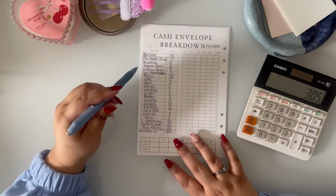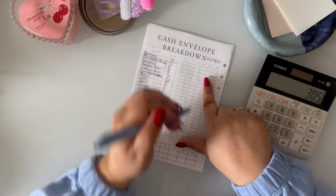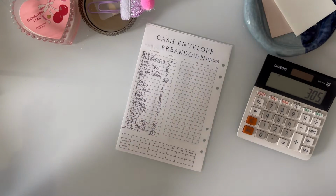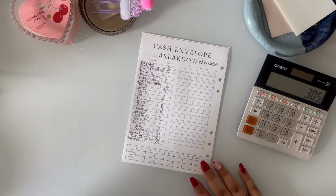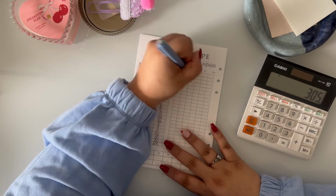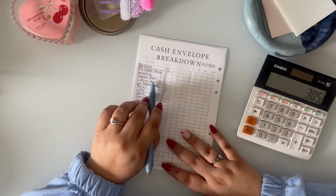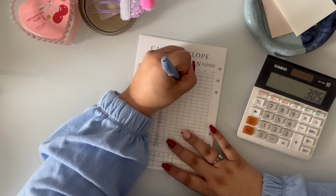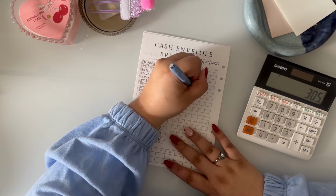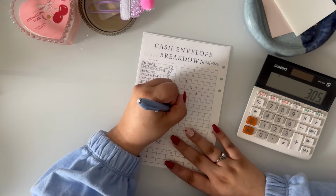So let's go ahead and break these down. So emergency fund is getting a $10 bill. I'm sorry for the lighting. I'm filming this early in the morning and the sun is a certain way, and so it's creating like a really harsh shadow. 1 month ahead is getting a 10. Investing is getting a 10. Future family, future home are both getting 5. Car maintenance is 10. Travel is 25, so it's going to get a 20 and a 5. Gifts to buffer is getting 5.